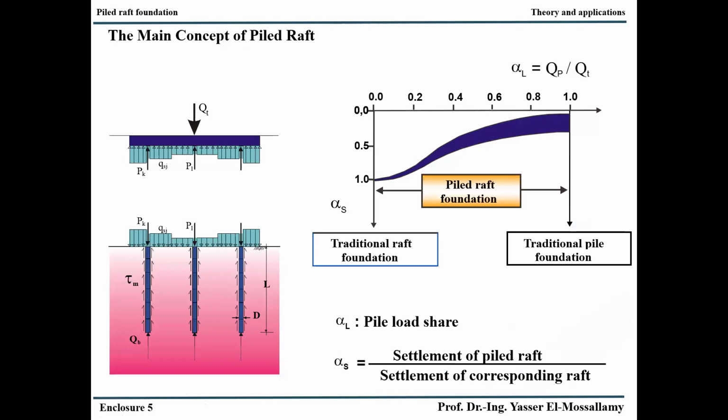We say if we have a conventional raft foundation, then the total load of the superstructure QT, and the load of the piles, in this case raft foundation, the load of the piles is equal to 0, then the factor alpha L will be equal to 0, and then we have a conventional or traditional raft foundation, and we have maximum settlement. The settlement will be exactly equal to the settlement of the raft without piles.